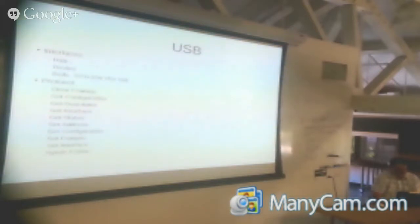Now, the protocol: any of the interfaces on USB have a hub and a device. A hub is a device for a laptop, or you can actually plug in another hub, and another port. Also, there is something called OTG, On-The-Go. Because now USB devices are very smart. Like a phone, you can hook it up to your laptop.